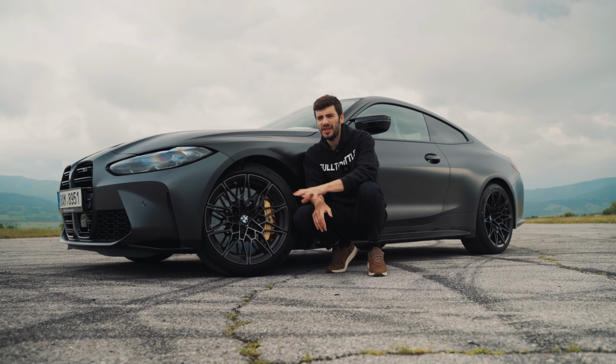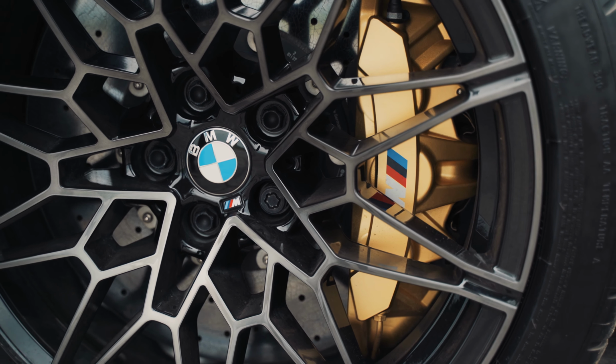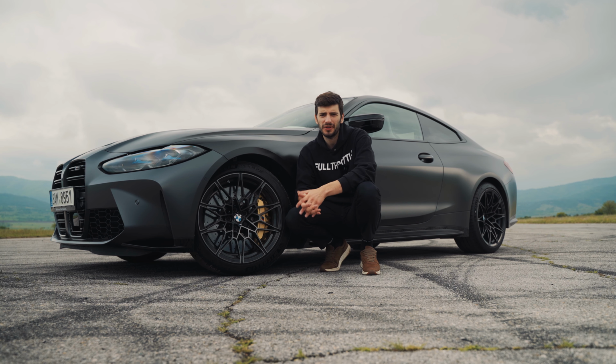On the side of the car, we get these massive 20-inch wheels with the carbon ceramic brakes, which are an expensive option, but might be worth it if you're going to track your car.